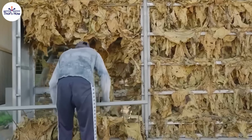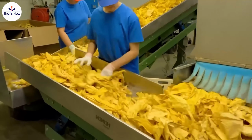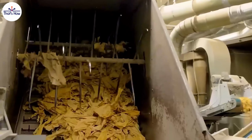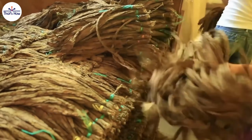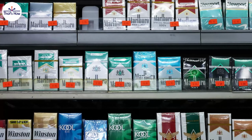Processing the tobacco. At the factory, large bundles of cured tobacco arrive for further processing. The first step is sorting, where skilled workers and automated systems categorize the leaves based on quality, size, and color. This sorting ensures that only the finest leaves are reserved for premium blends, while lower-grade leaves may be used for budget brands or flavored cigarettes.